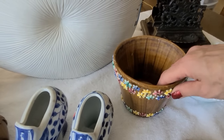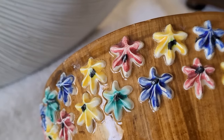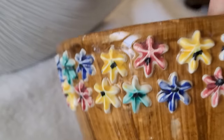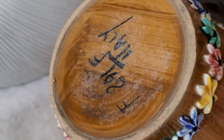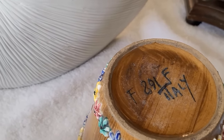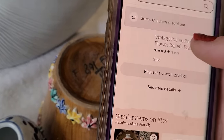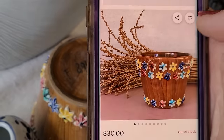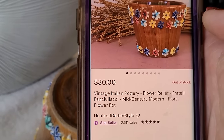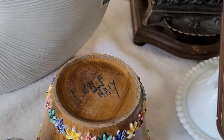Next we have a beautiful piece of Italian pottery. It's a planter with fantastic little flowers. They almost look like they've been piped, like those little cookie stars. The little decorations, the sugar stars. It's absolutely gorgeous. It is glazed inside and out, created to look like wood. It is signed on the bottom, FF 891 Italy. I believe that to be this artist. Let's see, on Etsy it was sold for $30. Fratelli Fanciullacci. I'm sorry if I destroyed the pronunciation, all you Italian speaking folks, but yes, absolutely lovely.